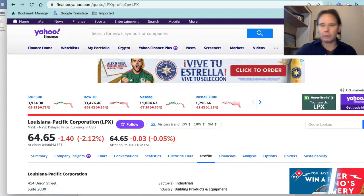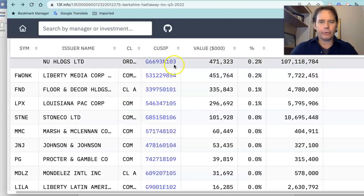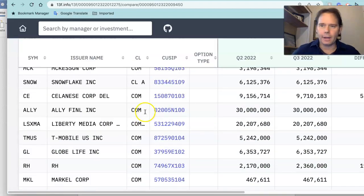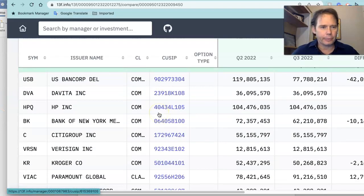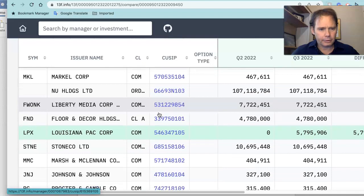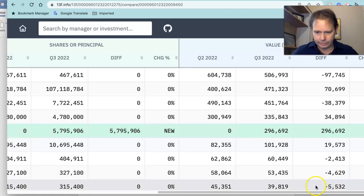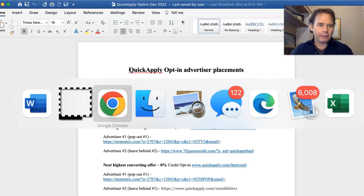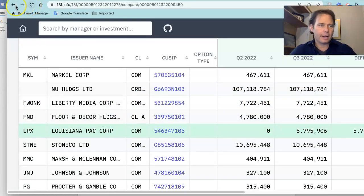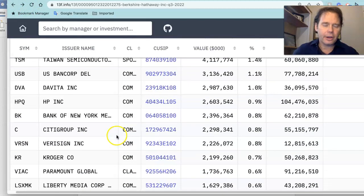What we can do is take a look at how it looks in terms of the 13F, where you can see that they added that position. So just so you can see what I'm referencing, it says compare Q3 to Q2, and then we go down to the green right here, which is Louisiana Pacific Corp, and it says under change, it's new. As you can see, 296,692. So the next one on the list here for Berkshire Hathaway is, drumroll, Jefferies Group.